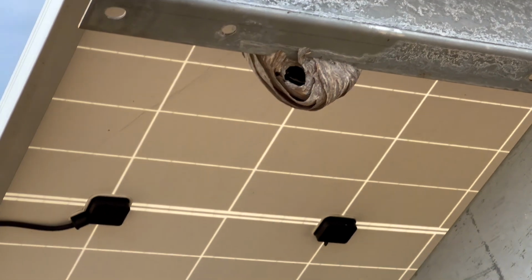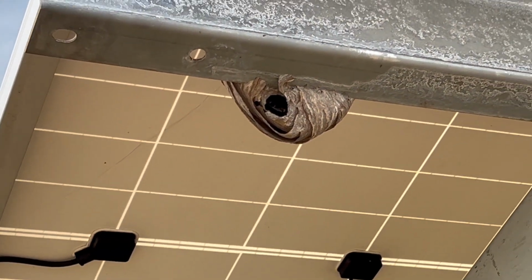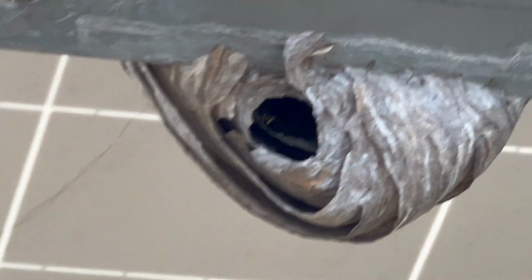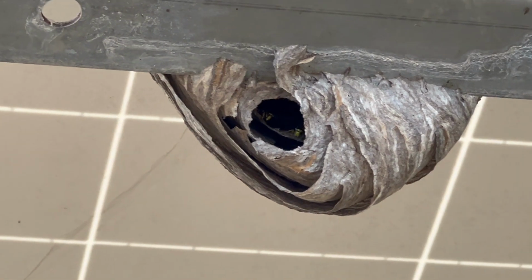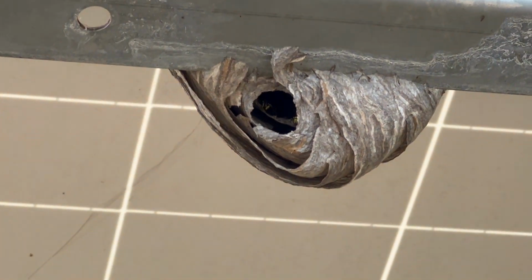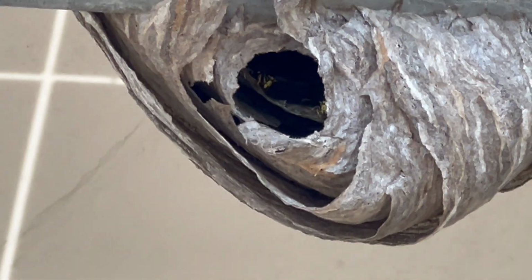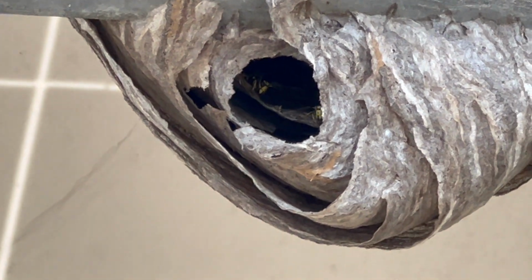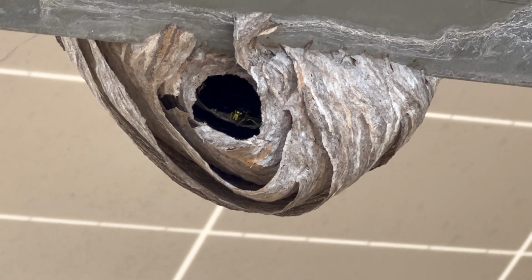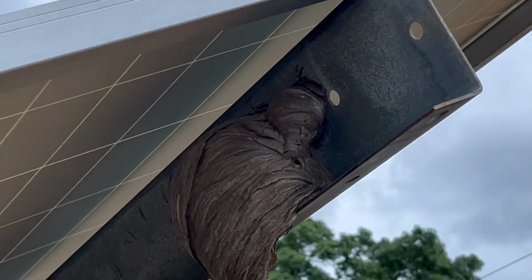This paper nest looks like the nests that the black-faced wasps make. But if you look closely, you can see that there are yellow jackets in there, or a bee that looks like a yellow jacket. Come on out to the opening. And don't sting me. I can see one just right inside. I don't know if you can see it, but it's yellow jacket looking. There were two nests, and I can see they've been blended into one.